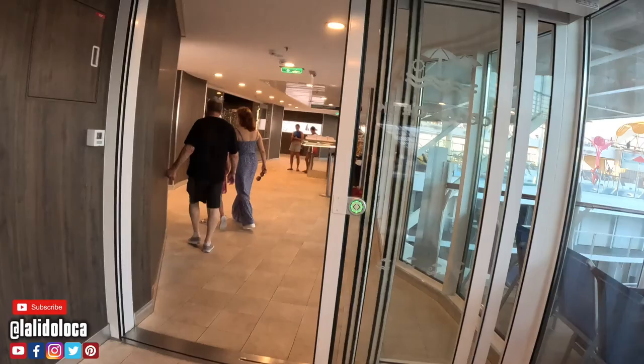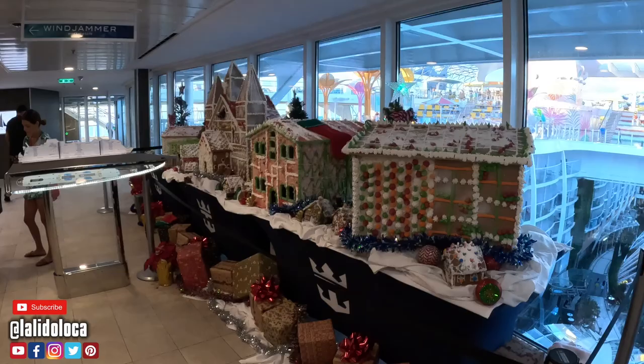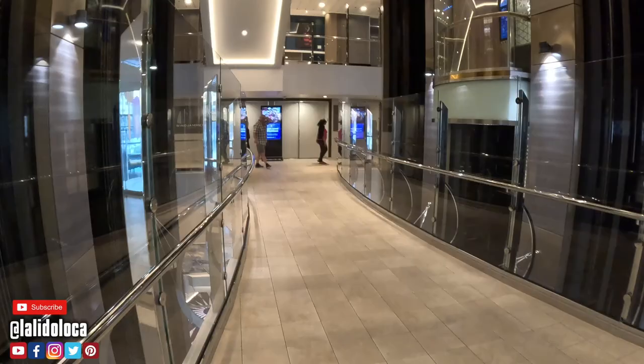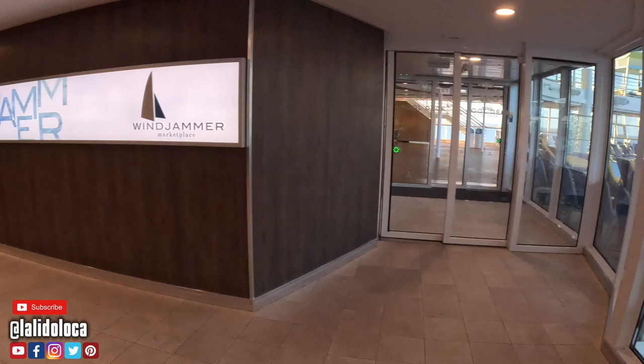So this is the aft elevator section on deck 15. Of course, it is December the 8th, and we've got a lot of holiday Christmas theming. The entrance to the Windjammer is here. It is closed right now, but I'll insert some footage of the Windjammer and some of the buffets that have been laid out for us the last couple days. It's been really, really nice.